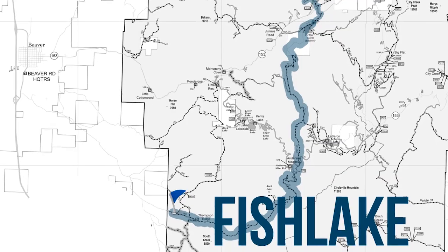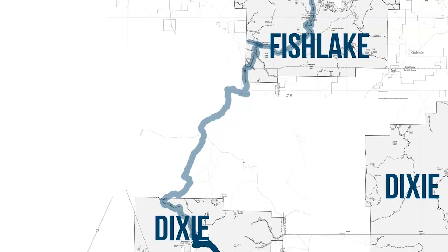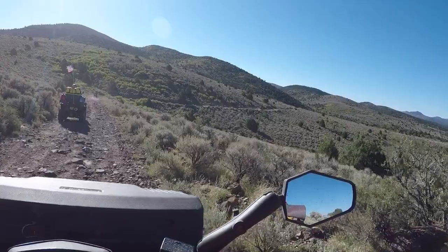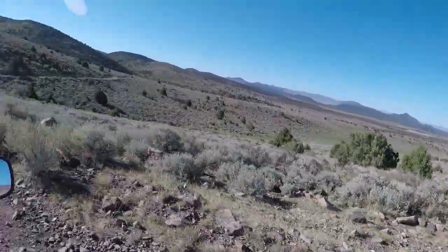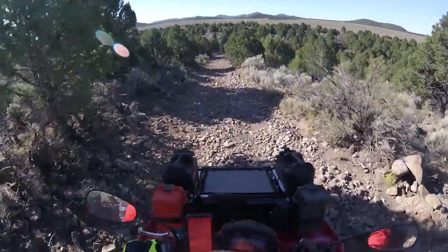First leg of day 2, we left the Fish Lake National Forest heading to the Dixie National Forest. We were now on the Panguitch Trail System and followed intersections 69 through 64 to reach the Dixie. This section is a combination of Forest Service and county roads, with both rocky terrain and sections of smooth but dusty roads, and is definitely a connector route, not the destination.